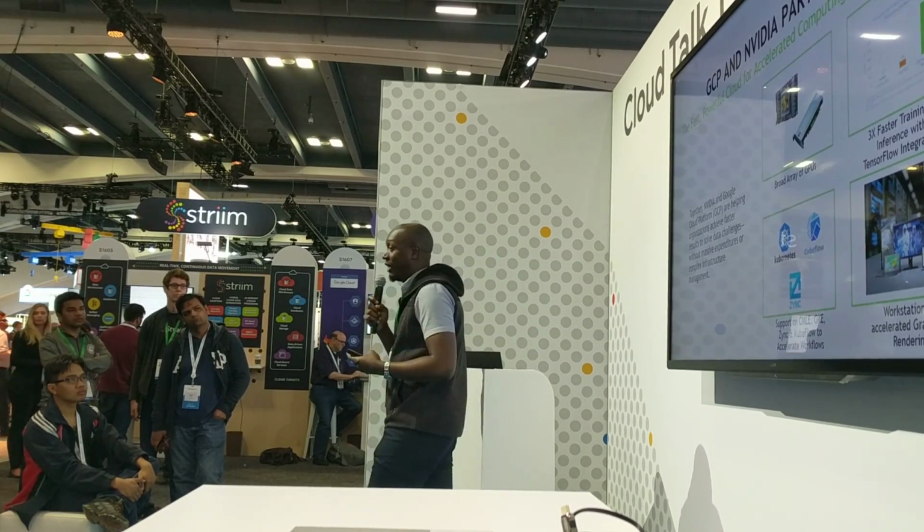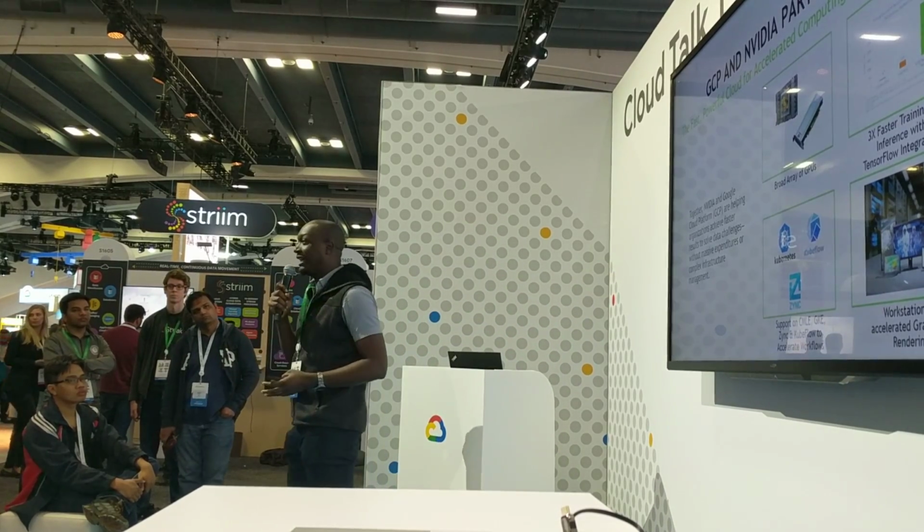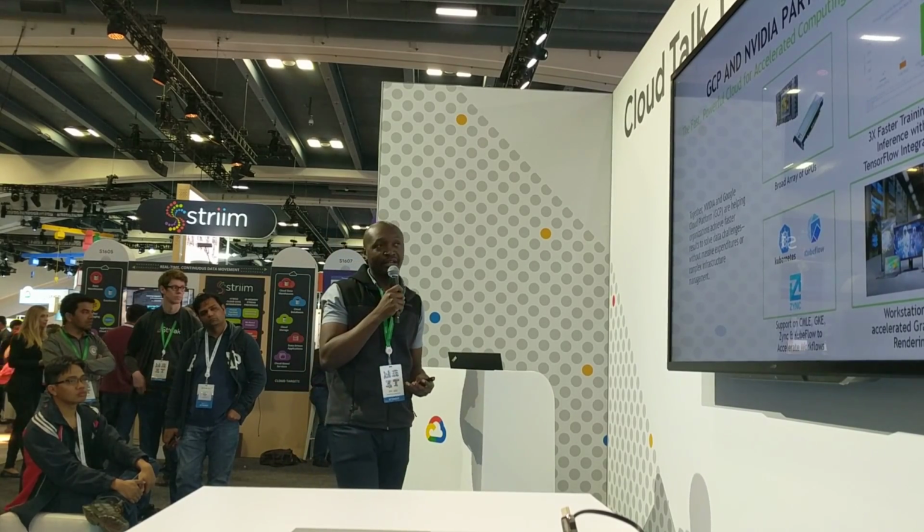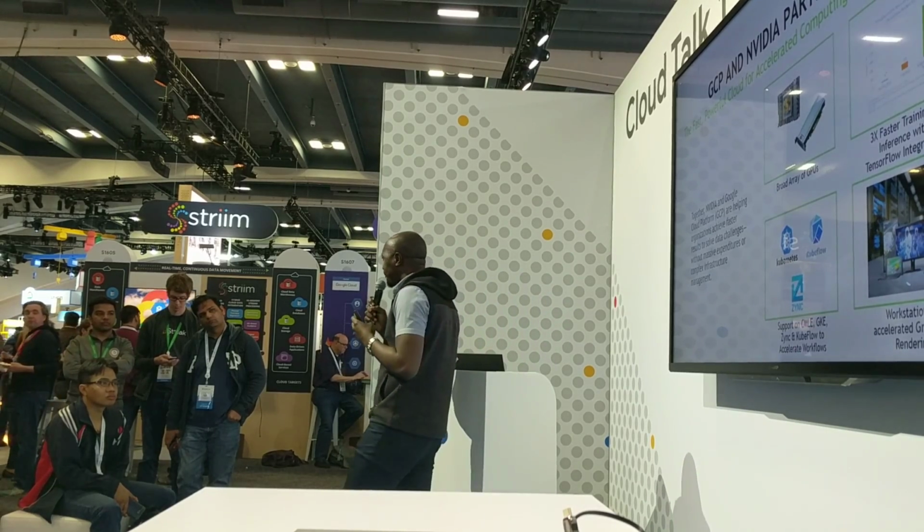On the first box there, we're talking about the broadest array of GPUs, from K80s to V100s and T4s, which they announced last October, I believe. You have GPUs for all the workloads you can think about in accelerated computing, from high performance computing to AI training, inference, and machine learning. On the second box there, we're talking about training and inference.